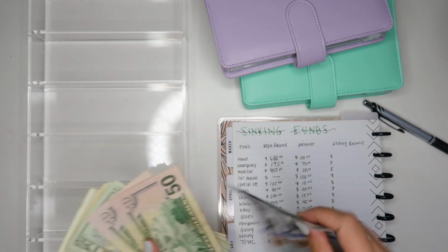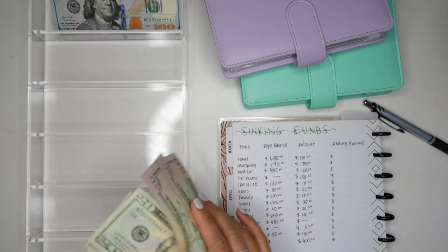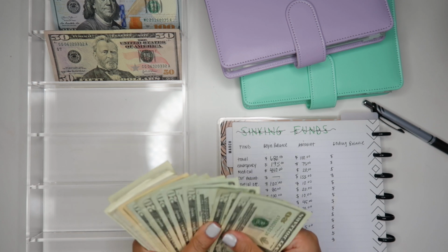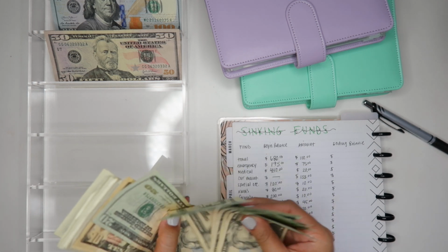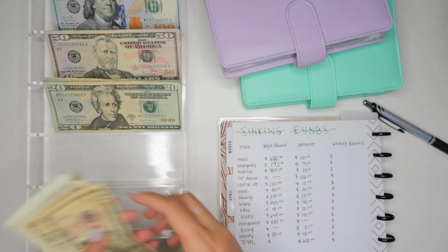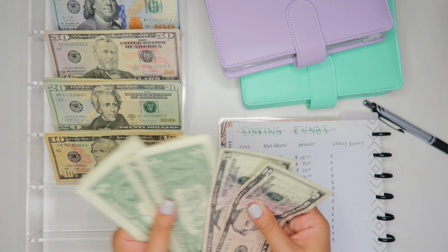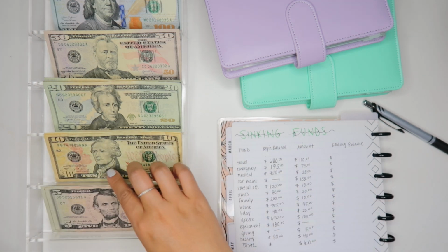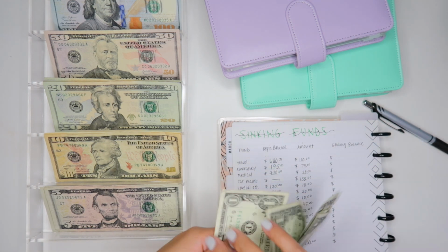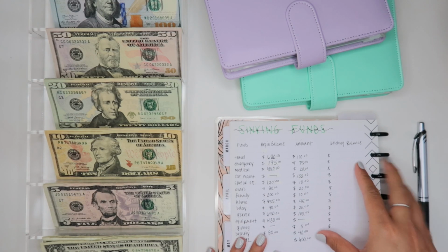Let's make sure all the bills are going in the right direction, because that is something that does peeve me personally. Some tellers are very particular with the direction the bills are going. Some tellers, like the one today, clearly they're all going in different directions. So we are just going to line everything up first. Okay, perfect. All right, let's jump right in and get started.